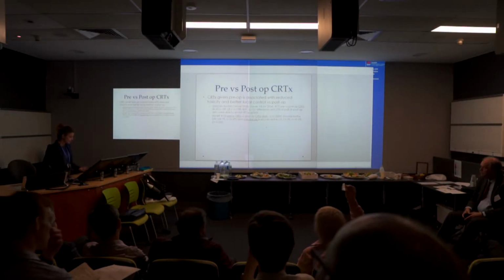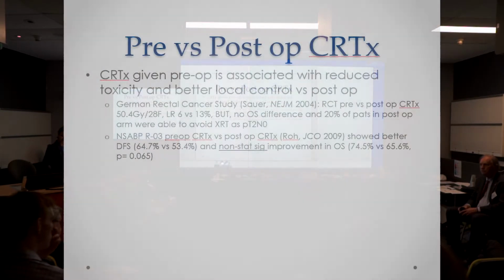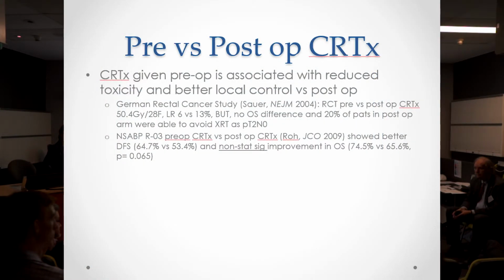Now, I did mention that unfortunately sometimes we don't get the luxury of offering patients choice. Sorry, do those people that are having the long preoperative treatment, do they have to have a stoma?